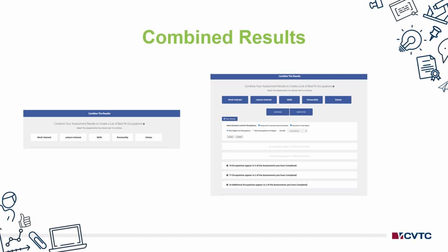Same with the top 4. But they're saying there are 10 occupations that appear in 3 of the assessments you have completed, 71 that appear in 2 of the 5 assessments I completed, and then 24 occupations that appear in 2 or more of the assessments that you completed. So you can select that little plus sign and find the occupations under each one. When I did this, obviously I picked all of them and did research, but I picked the one with all 3 because it's saying out of all the 3 combined, these are my top ones that have the best match based on all of the assessments.